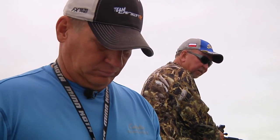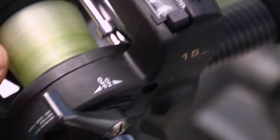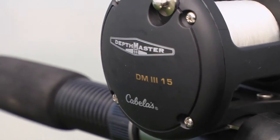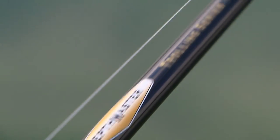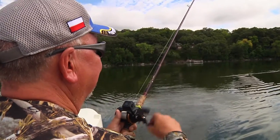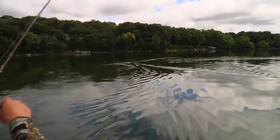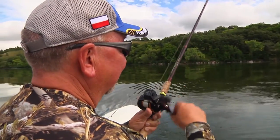Put yours out to about 110, Mike, and I'll put this one out to about 90. When trolling crankbaits, the amount of line let out helps determine running depth. The more line out, the deeper the bait dives. Line counter rod reel combinations, like the Cabela's Depth Masters, are designed for this particular fishing situation. I'm thinking perch. Not up on the surface yet, though, like they normally do. God, this is fun.